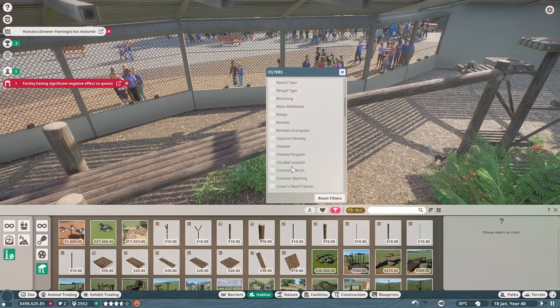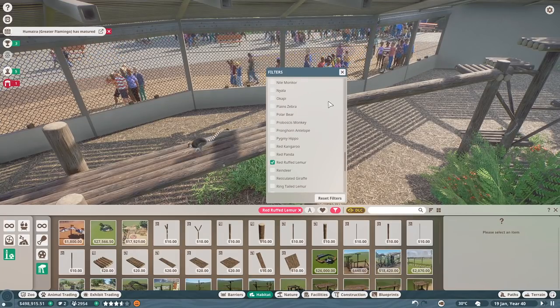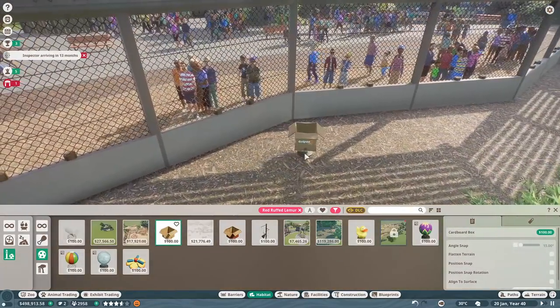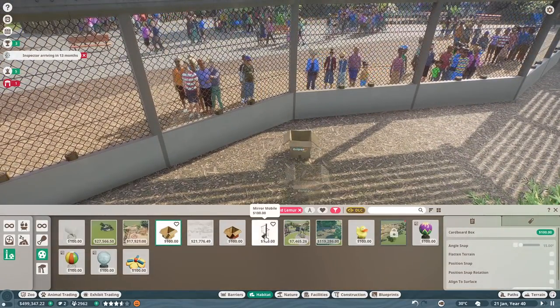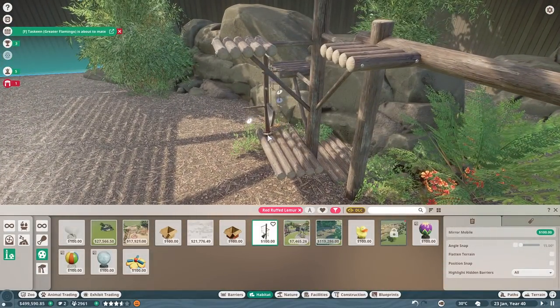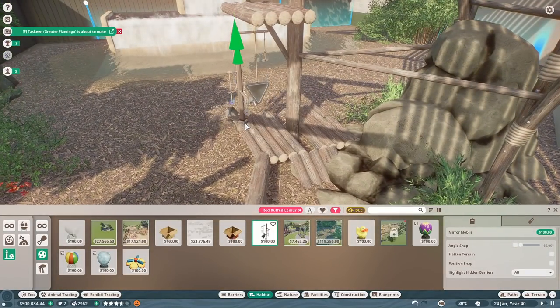Species. And we want ring-tailed or red ruffed. They're going to be exactly the same. So let's see. There we go. Let's go ahead and see if we have anything. Yes. So they like a box, which is awesome. They like this little mirror thing. Let's put this over here on this little platform. That's probably good. Let's go ahead and put you on there.